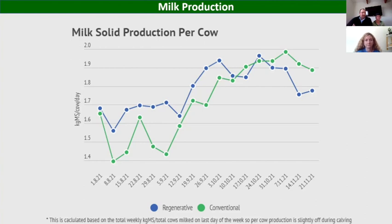Now our covers are getting higher. We are seeing the milk solids per cow drop down. So, Kerry, have you got some views on that? No, we just think it's possibly due to quality of feed, which we knew was going to happen, and it should correct itself more on the regen side as we cut silage and tidy it up.